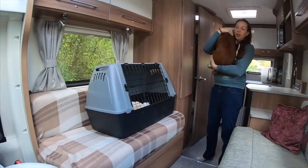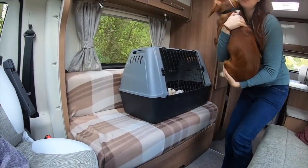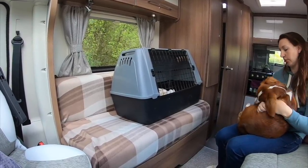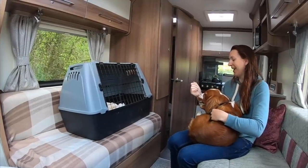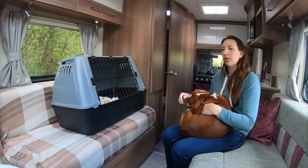So yeah, there's nowhere obvious to put it. We've covered that one because that's where Max is sleeping all the time. So we've covered that. But don't worry, he sleeps on the bed with us. He is in there during the day. Oh, it's that you're trying to eat. That's my hairband. No, it's fine. Yes, that crate is too big. I want to get a collapsible crate.